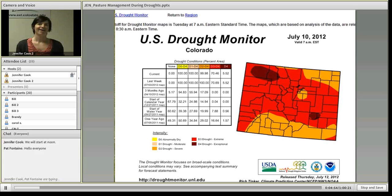So here's where we were last year, in the middle of the summer of 2012. You can see we were in a much more extreme drought condition. The darker the reds, the more extreme the drought, and the lighter yellows are less extreme drought.